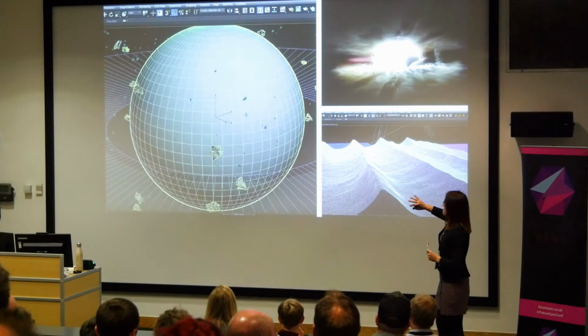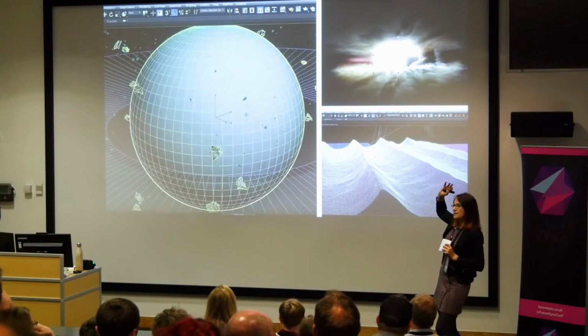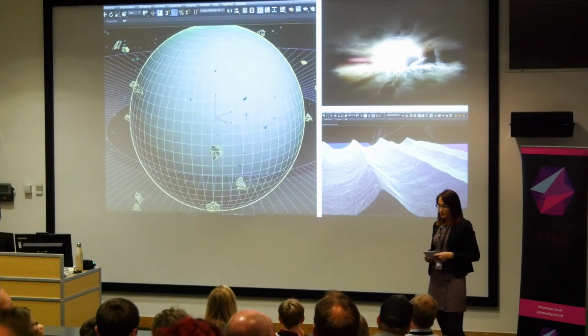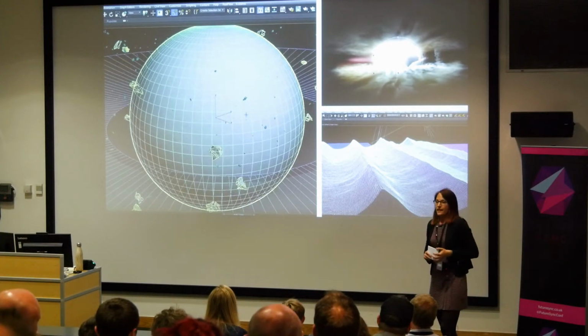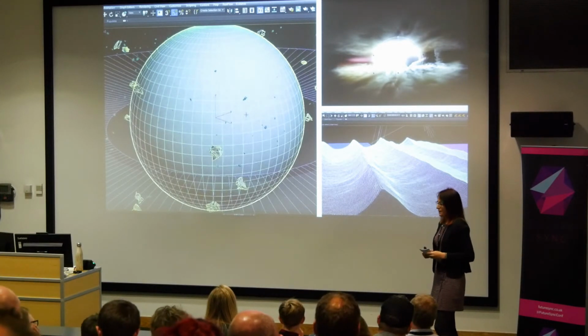So here you can see modeling one of the planets, here creating some clouds. One of the scenes also involved one of those massive waves coming into your face, and we modeled all of that from scratch. We also chose to go for a photorealistic style, so that obviously the experience would be as credible, immersive, and realistic as possible.